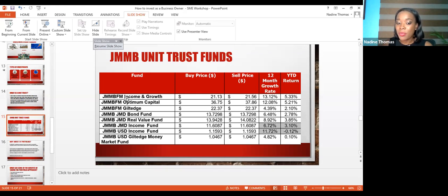We also have the Optimum Capital Fund, which is a very interesting one because we know that real estate seems to be booming on the local market. And not only from that perspective, but over time, real estate value tends to grow. The Optimum Capital Fund gives you that exposure to real estate. For a lot of us, we can't necessarily take up millions of dollars to go buy a property to get that exposure, correct? Not all of us can do that. However, participating in the Optimum Capital Fund gives you that exposure to the growth in the real estate market.